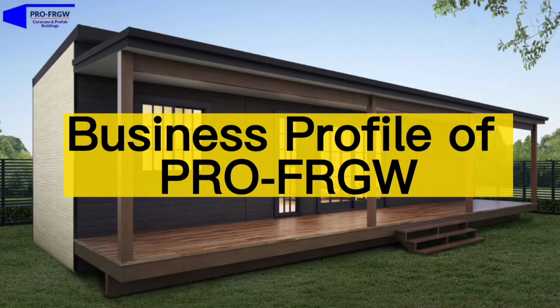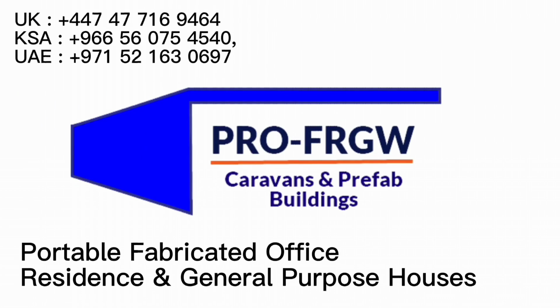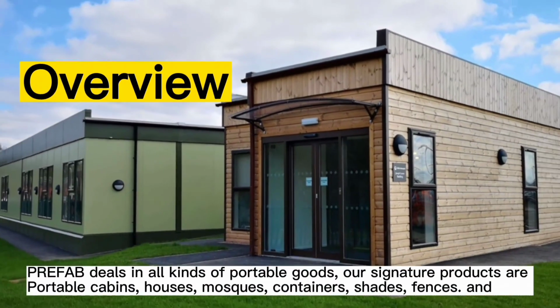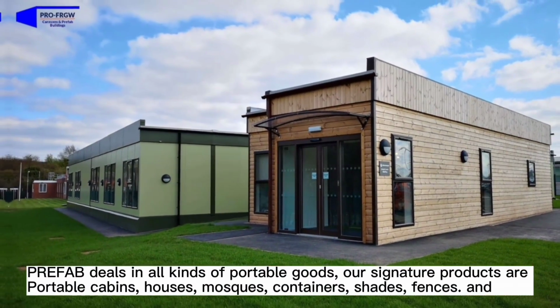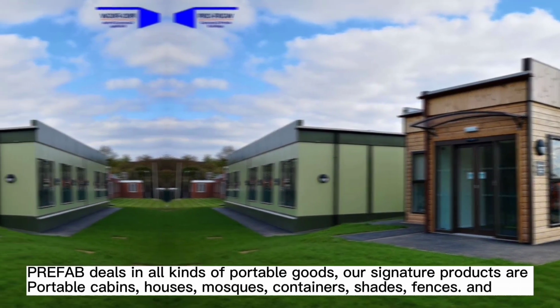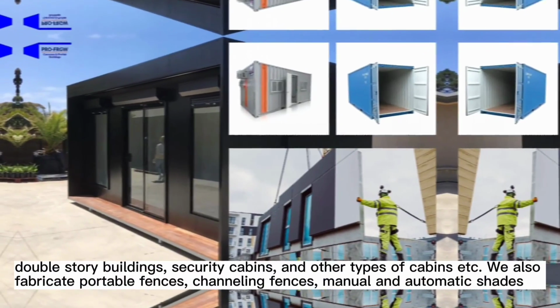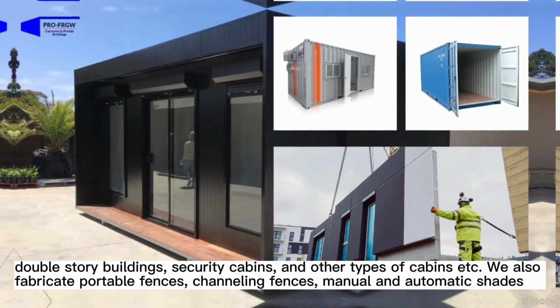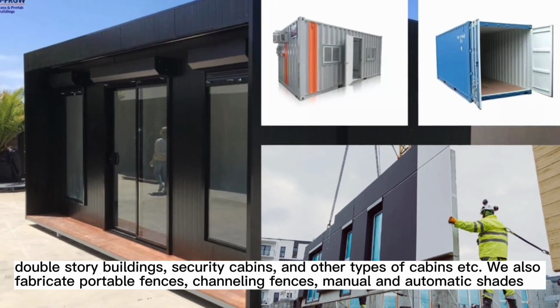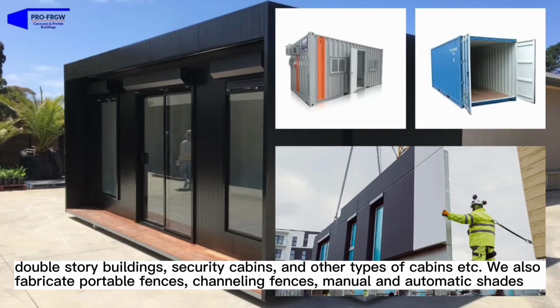Business profile of Pro-FRGW. Portable fabricated office residence and general-purpose houses. Prefab deals in all kinds of portable goods. Our signature products are portable cabins, houses, mosques, containers, shades, fences, double-story buildings, security cabins, and other types of cabins, etc. We also fabricate portable fences, channeling fences, manual and automatic shades.